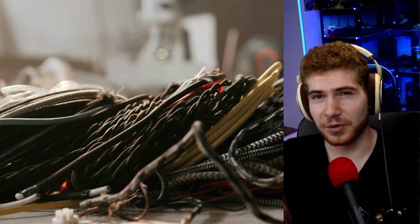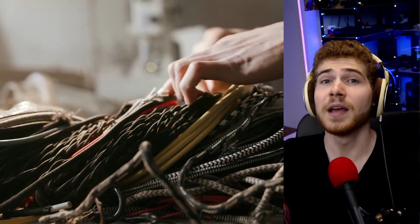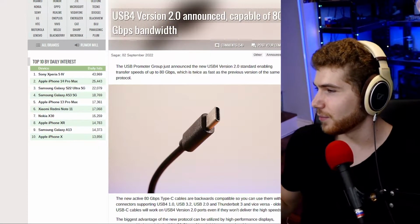And well, with all the SSDs getting so blazing fast and with higher resolution and higher refresh rate monitors coming out all the time, it's exciting that there's still going to be one cable to do it all. Also, if you have a previous gen cable, it could also be capable of running at 80 gigabits per second, depending on the quality of the cable. So I, for one, am very happy that they've changed the naming scheme once again.